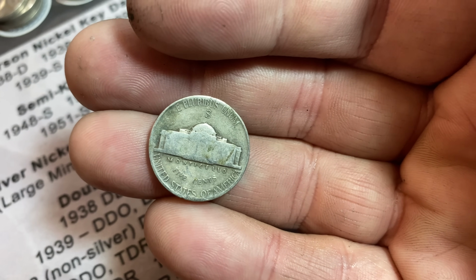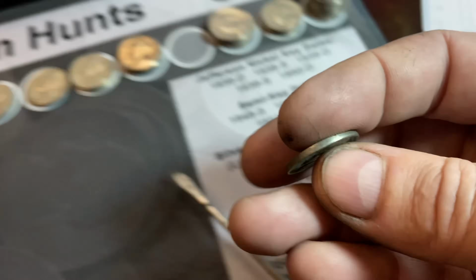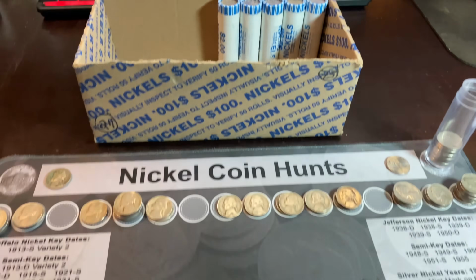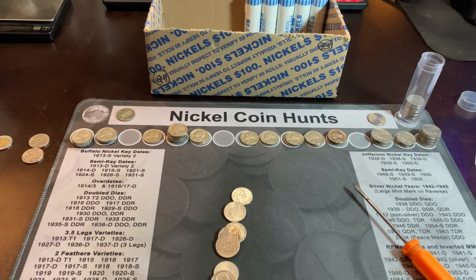We need the 42S, but still a nice find. We did not get silver skunked. Hopefully we won't get buffalo nickel skunked, but still a lot of finds on the board.